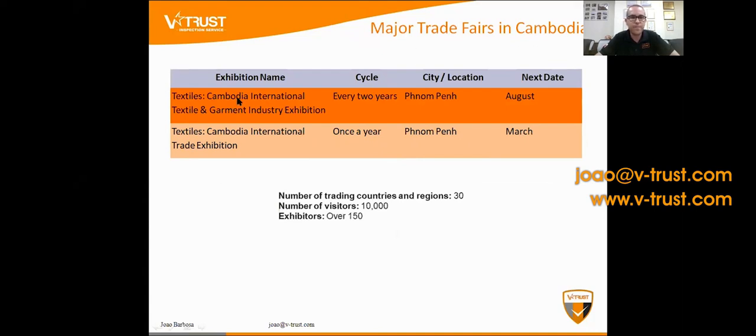The major trade fairs in Cambodia, only for textiles. Cambodia International Textile and Garment Industry Exhibition. It happens once every 2 years in the capital, Phnom Penh, and the next date is in August. Also, there is another one that is not as famous, but is also worth it if you are in the textile industry. Cambodia International Trade Exhibition, it happens once a year, also in Phnom Penh, and the next date is in March. As you see, the number of trading countries and regions, only 30, the number of visitors, 10,000, exhibitors over 150. So it's a very small trade fair, but you find the major factories in these trade fairs. And it's a very good opportunity to get to know Cambodia's manufacturing industry.